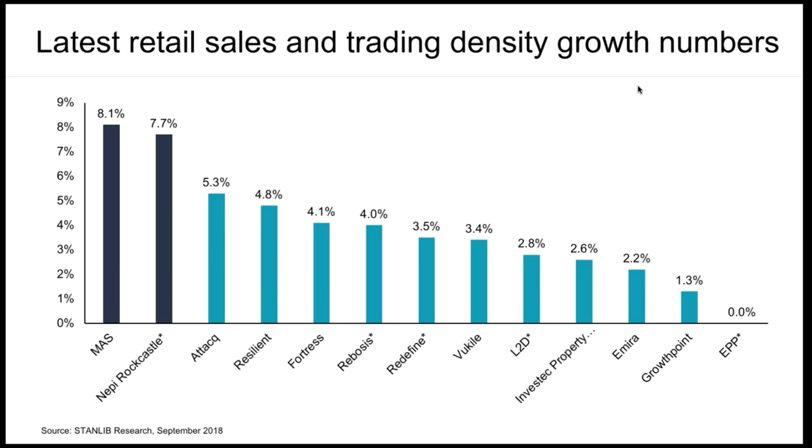So EPP is also in Eastern Europe. They're flat, that's Poland. What Poland has done is the government has said there's no more trading on Sundays. So on Sundays, malls are closed. So that's why the sales are flat. But if you strip out Sunday and look at the numbers on a like-for-like basis, we're looking at almost 10% sales growth. So that's probably a new dynamic in Poland where you can't trade on Sundays.